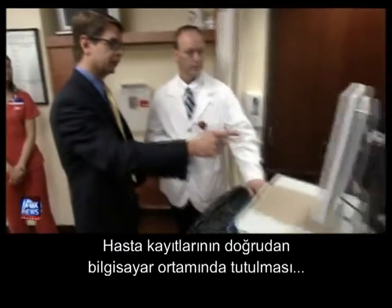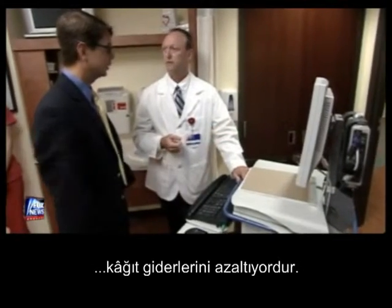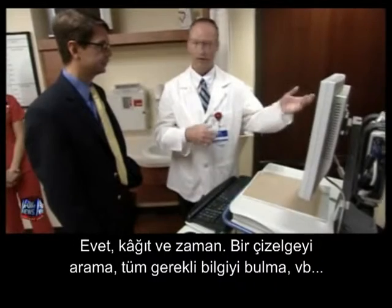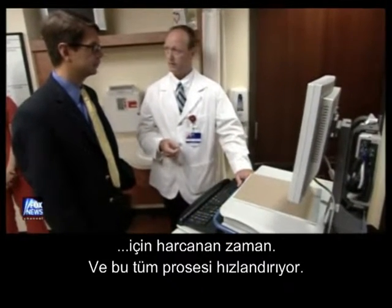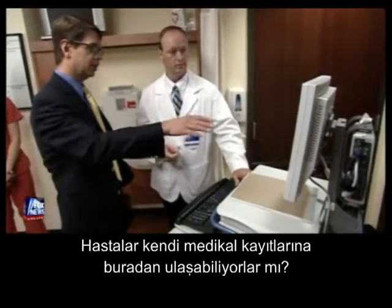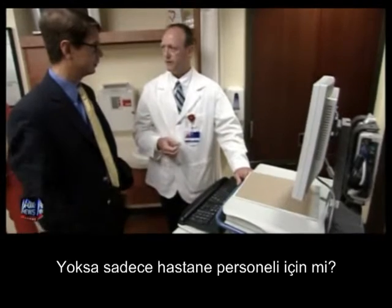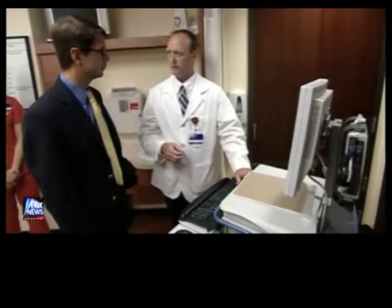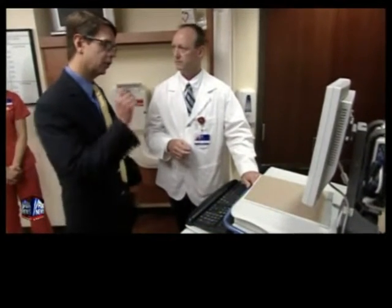So the patient's medical records are online, cutting down on the paper cost. Yes. The paper and the time going through a chart, digging through, locating all the information. And that really does expedite the process. Can a patient access their medical record here, or is this just for the team? Yeah, due to confidentiality, this is just for the team, and we don't open that information to anybody but the staff.